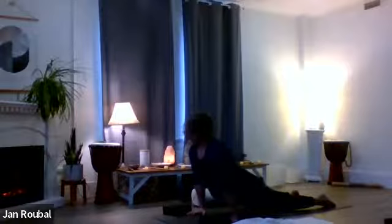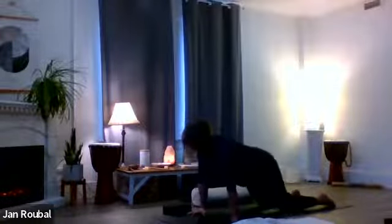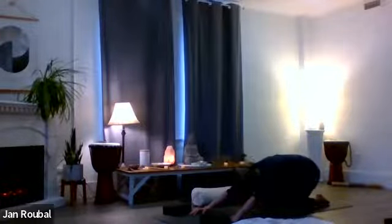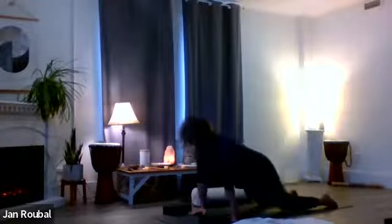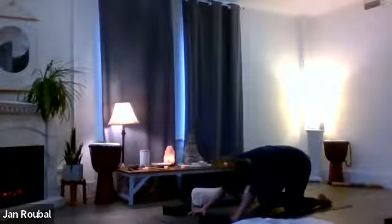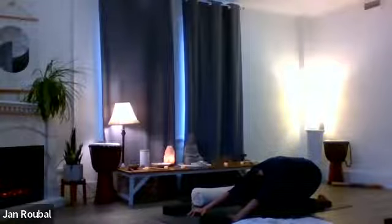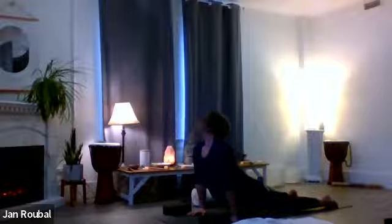Inhaling all the way through to cobra or tabletop, looking up, opening those hips. Exhaling, child's pose. Inhaling, tabletop or cobra. And exhaling, child's pose. Again, moving through a few more at your own pace, your own breath.